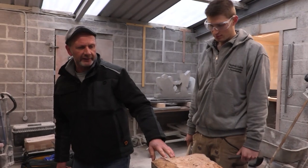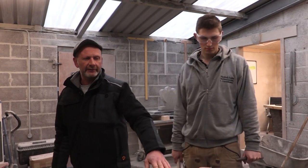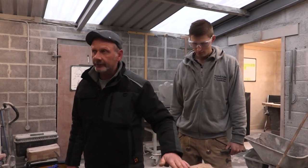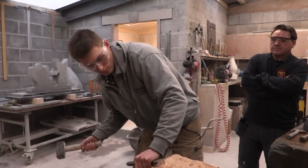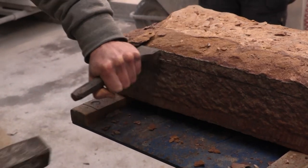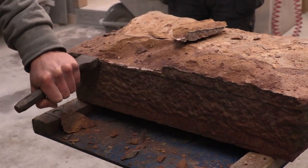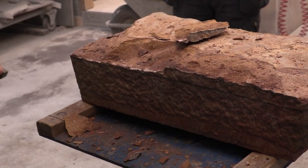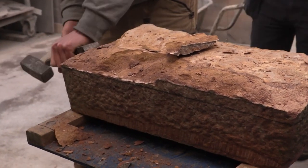We select it, and we turn the face that we want to work first with. That is usually the straightest face on a stone. I can hear the sound, it sounds hollow already. So what he does there with that chisel, he creates a crack in the stone, but a controlled crack.